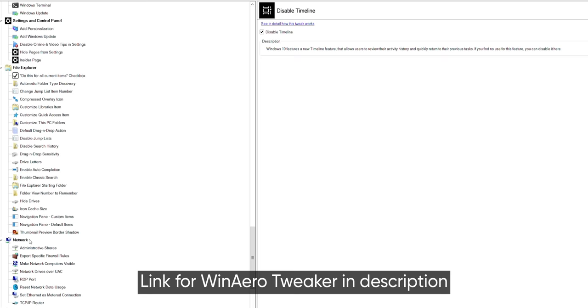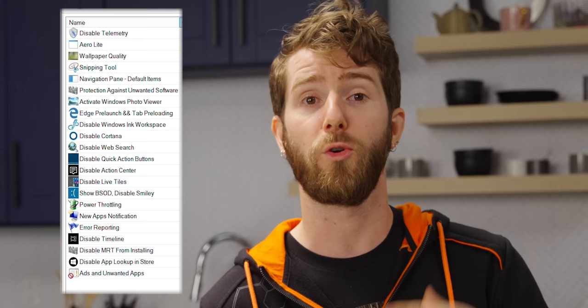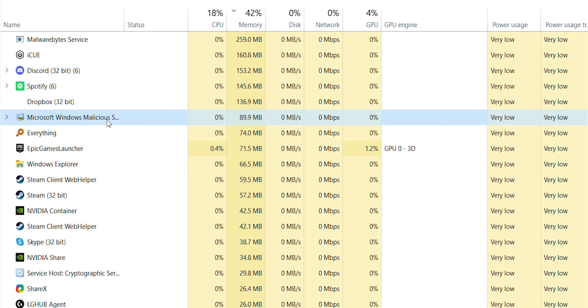We then went a step further and installed WinArrow Tweaker. It's a super cool little tool that bricks Windows' ability to phone home, AKA telemetry, as well as putting a stop to things that most people don't need, like Cortana, Windows Ink Workspace, Task View, and the like. It also attempts to intercept Windows updates before they are forced on the PC, like the Windows Malicious Software Removal Tool, a notorious resource hog.